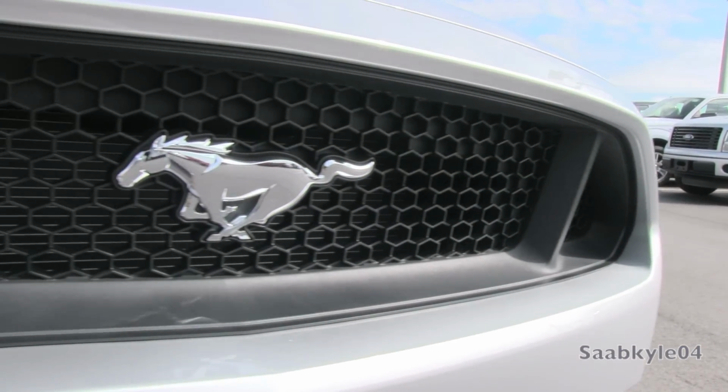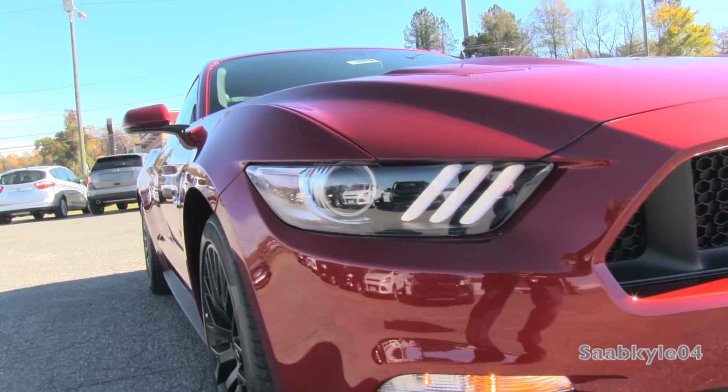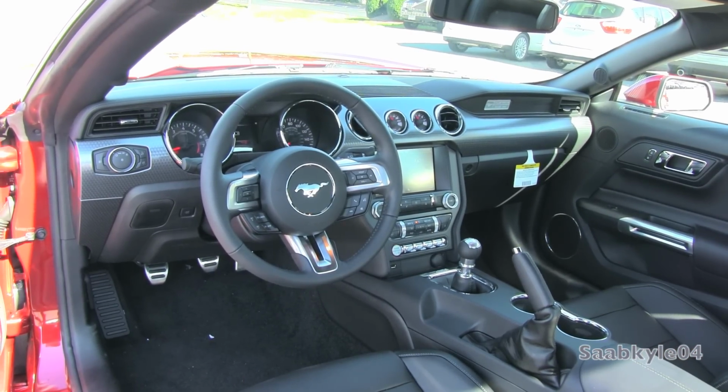In addition to comparing trim levels between this base Silver GT, Red GT Premium, and Blue Ecoboost Premium, we'll also highlight the options shown here, such as the 50th anniversary and performance packages.